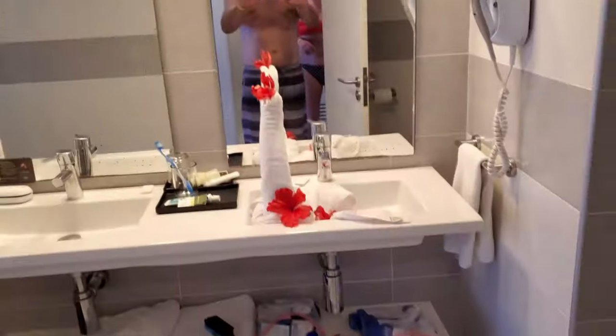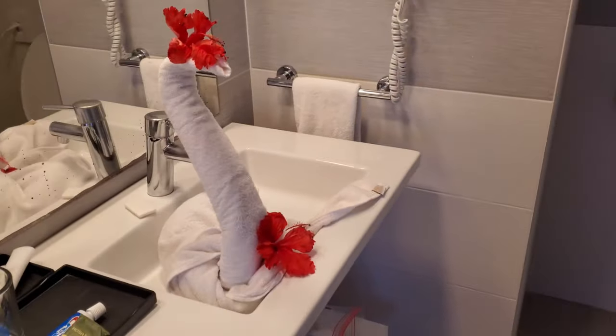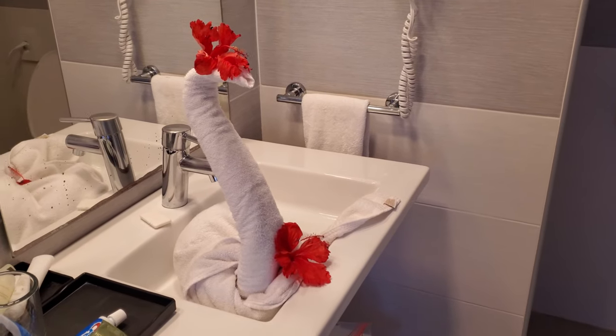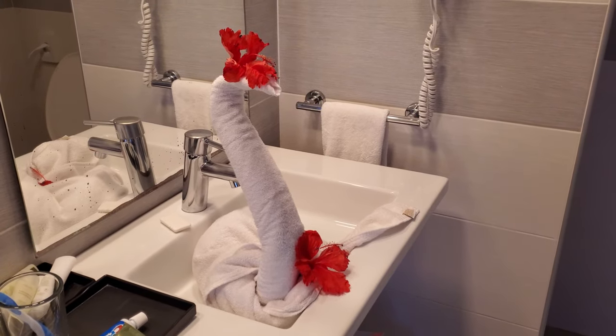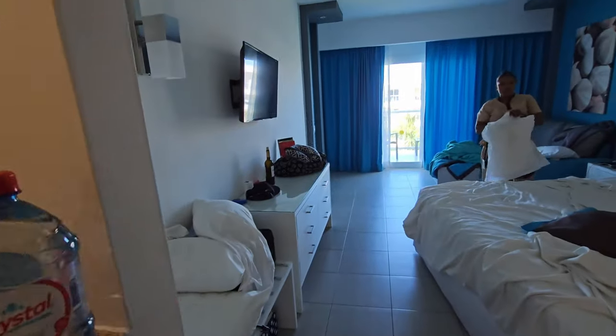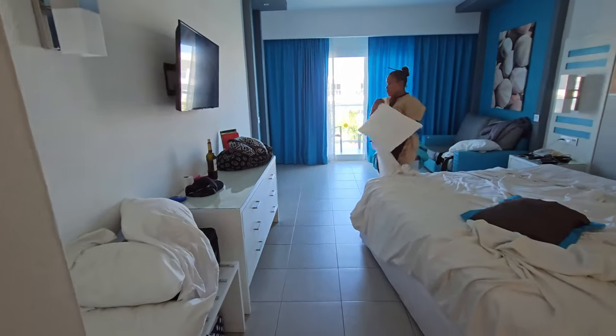Well, apparently if you give them a tip, they put a little towel swan in your bathroom. Isn't that cool? That's cute. That's pretty neat. I love it. Would you happen to have a couple extra of these? Yeah. Okay. That'd be great. Appreciate it. Thank you.